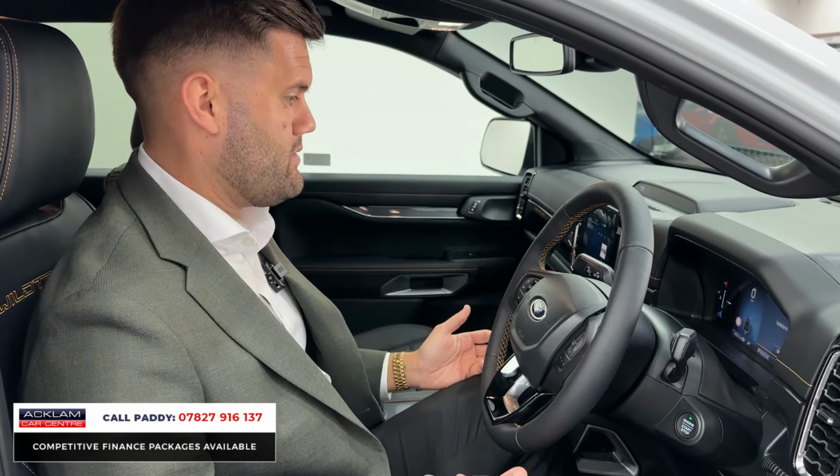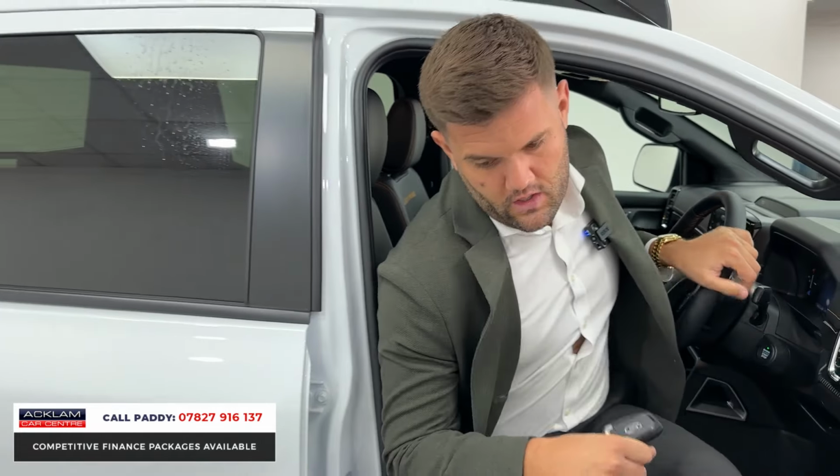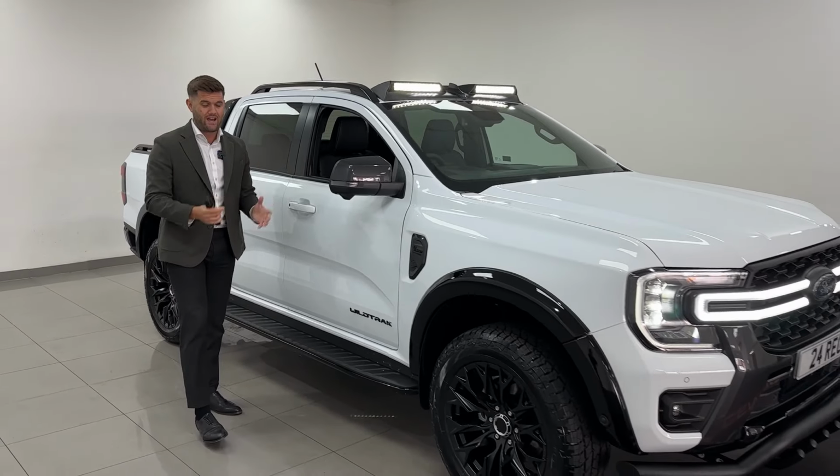Friday, no problem whatsoever. Even on a weekend, it's perfect because then you've got the boot space in the back for cycles, camping equipment, caravanning, whatever you're doing, or even building materials. If you really wanted to take this to work, that is what it's built for.